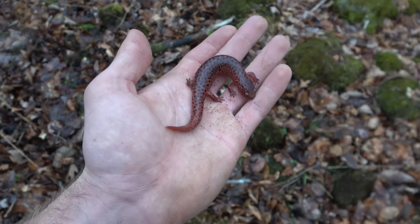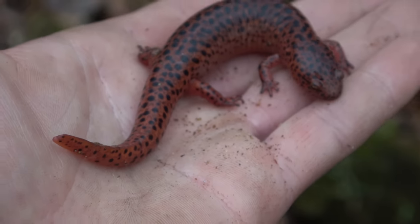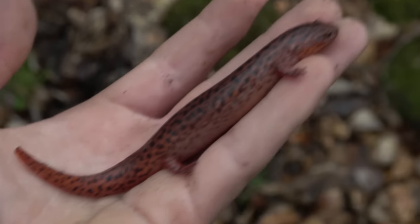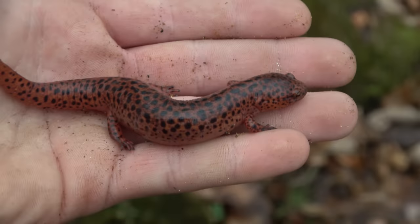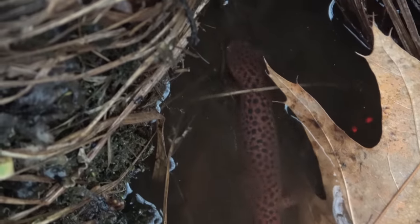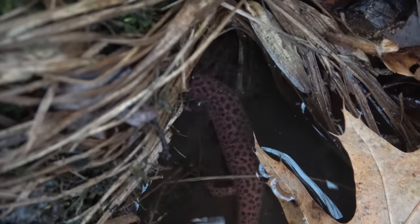All right, one last look at this guy before I let him go. It's getting dark. I got out pretty late in the day, so I wasn't expecting to have much time, but I'm glad that I connected with this beautiful red salamander. We're gonna let it back under its rock in a second here. All right, here we go, buddy. Off into the seepage you go, back under your rock.